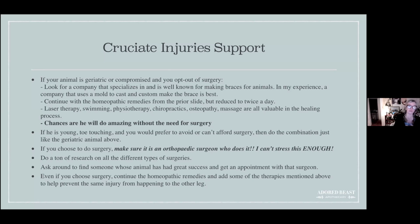Laser's really good for inflammation, but rehab swimming is phenomenal for these dogs because once they can get there, there's no weight on them whatsoever, but you're building, they're not losing their muscle mass by not being able to exercise. Chances are that they'll do amazing without needing surgery.